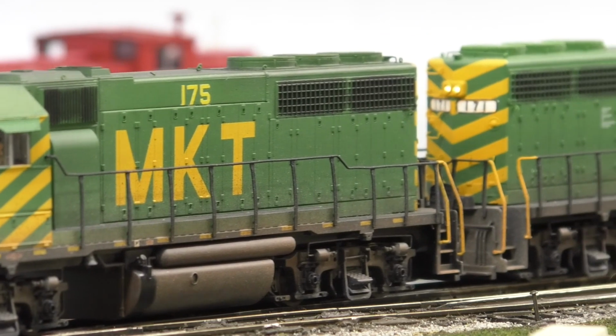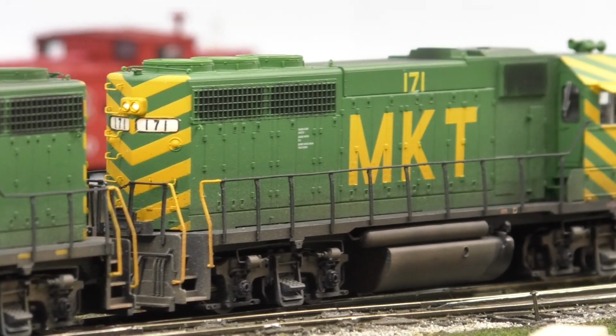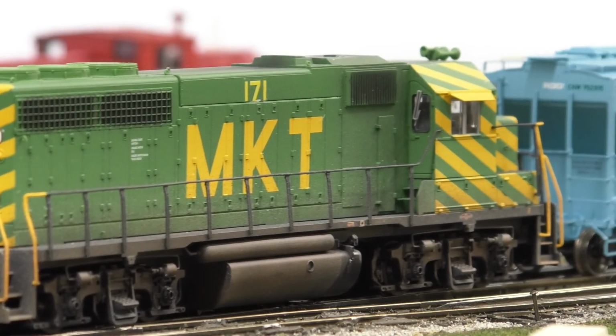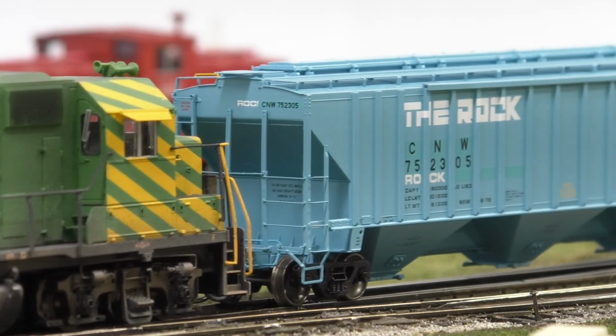All right, well now with those upgrades to these GP40s, I can add TCS WowSound to my array of decoders I have here on the layout. Other locomotives I have Tsunami sound in them, some Loc sound, so definitely some options here on the layout.